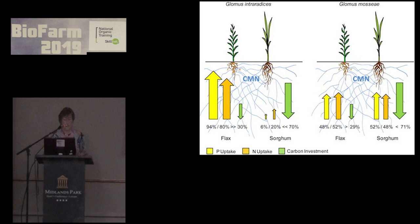But all they're showing here is that the green arrow going down is carbon inputs into the soil, and the yellow arrows going up are the uptake of phosphorus and nitrogen. In this situation, there is no phosphorus or nitrogen being added. It's just showing how plants interact in order to be able to stimulate the common mycorrhizal network, which is the little blue lines shown here. So we've got plants and their roots, and then we've got the common mycorrhizal network. And it's just a study looking into the common mycorrhizal network.